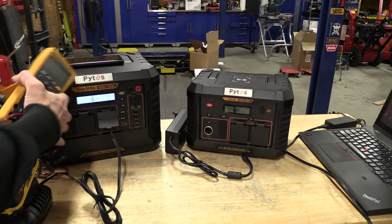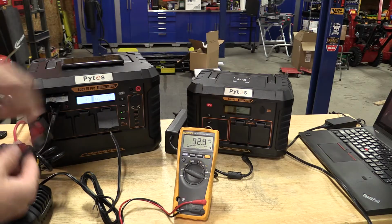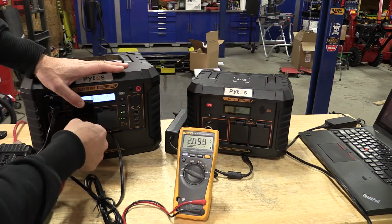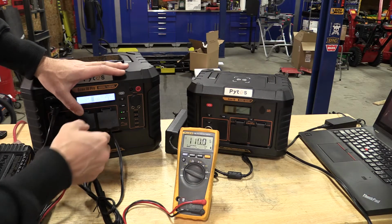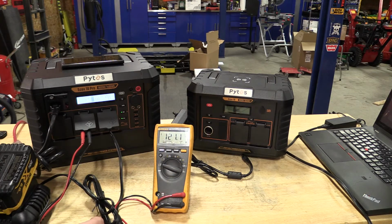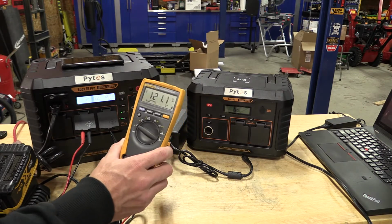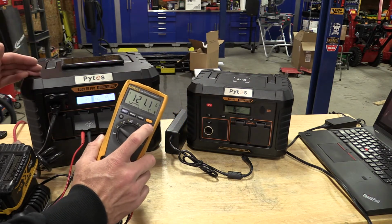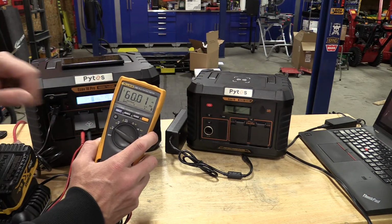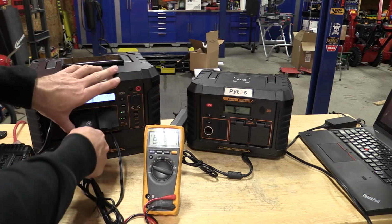So what really interests me is what is happening with our AC. What are we getting as far as output? Because that tells me we're a little bit low here as far as the watts that's going out, but not the case. 121, so not bad at all. In fact, excellent for what you would normally see on power stations. A lot of them go between 100 and 110. Now hertz, 60 hertz, dead on the nuts, so that is absolutely perfect. It's nice to see that.